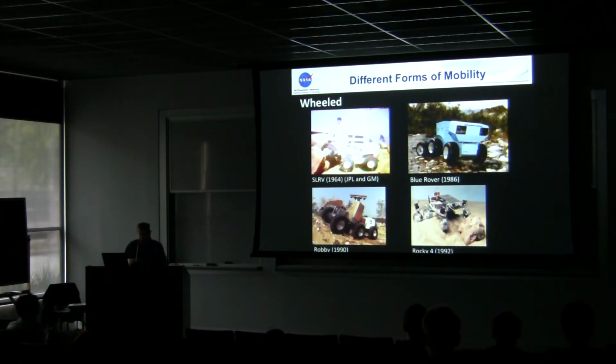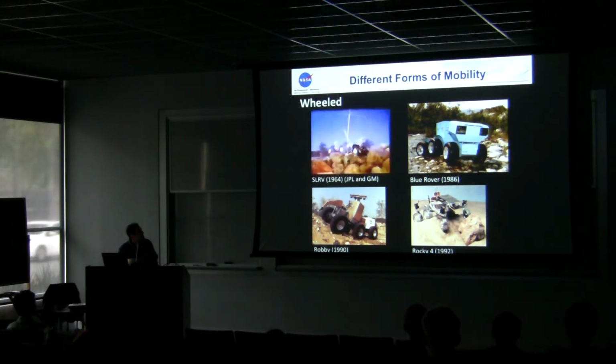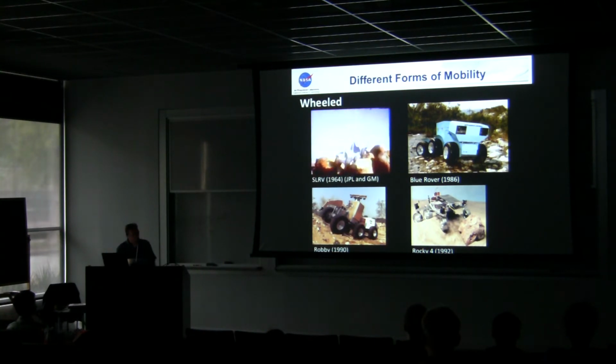If you go to the other form of mobility, which is wheeled mobility, this is probably the category where we had the largest number of platforms and inventions. If you go back to 1964, you see this six-wheeled rover traversing fairly rocky terrain, trying to negotiate that. And that was done as a collaboration between General Motors and JPL.